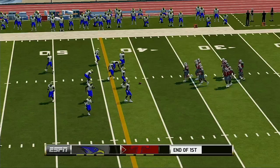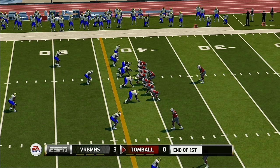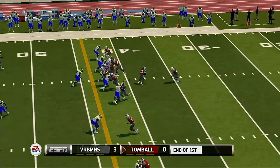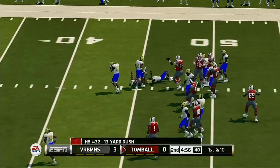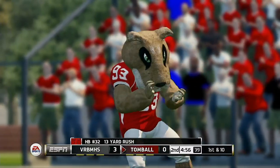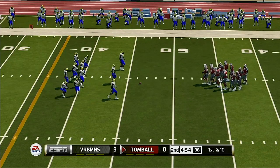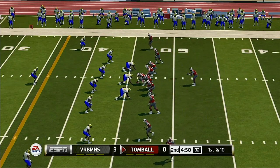The action here in the second quarter. It's been a good one and a tight one at this point. He's at midfield. He's tackled right around the 46-yard line. Even if you're pulling for the other team, you've got to just admire this guy's speed. He is special. We've got a first and 10.